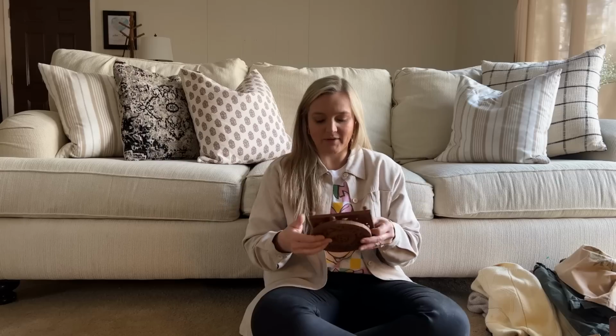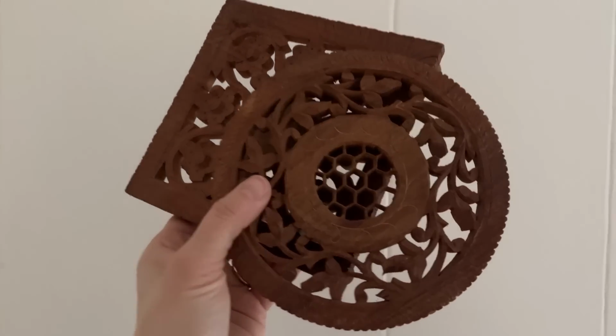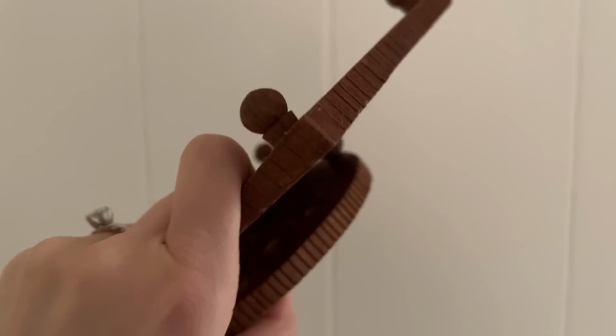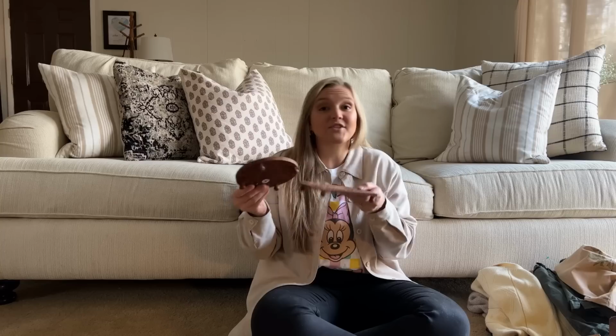These 2 hot plates were at an estate sale, and I love that they were wood. I love the carved details of them, and I also love the little ball feet. I just thought that they were so cute, and they would work really great, especially, I love the idea of putting one by a kitchen sink to keep your soap or your jar of brushes on. It could work equally well in a bathroom for soap and lotion, and just add warmth to a room that typically has a lot less opportunities for it.